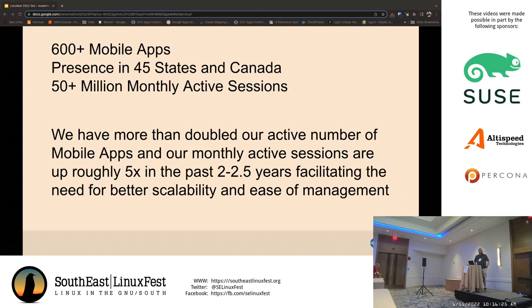From an activity perspective, you can see 50 million monthly active sessions. That's in the last two and a half years. Of course, over the pandemic, everybody is very active in communication. So we've doubled our number of apps, and we've gotten about 5x on activity. So we've been looking at how to improve scalability, deployment, lots of DevOps topics.